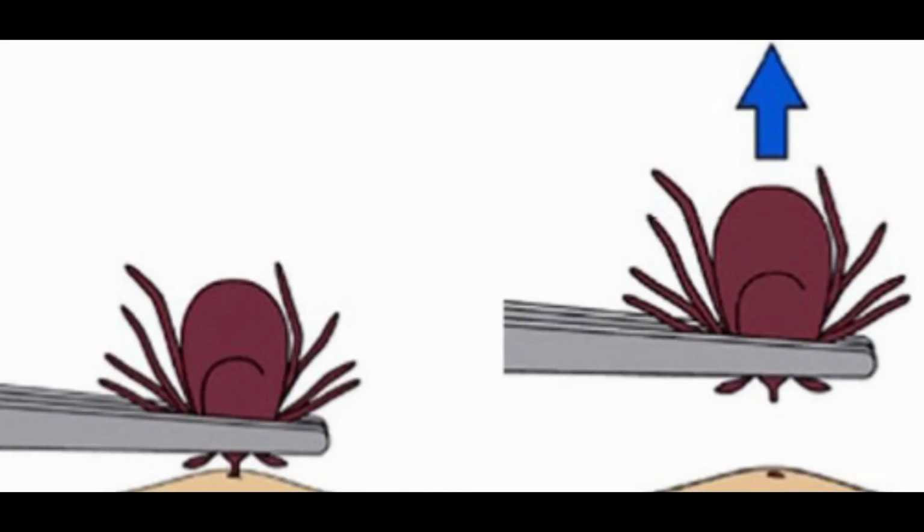Remove the tick properly. I actually have a tick key. I just scoop it forward and remove it properly. You're not going to want to twist it. You're not going to want to put anything on it. Try to remove it as close to the mouthpiece where it's attached as you can and pull directly out. Do not twist it. Do not put anything on it, okay?